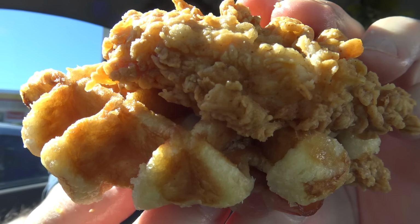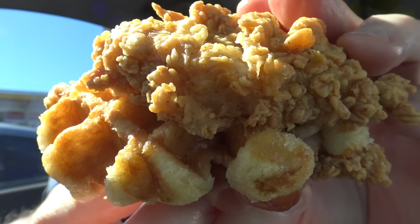Well, value-wise, $10.95, $11 for this. Well, for that, you are getting two nice big pieces of chicken and a bit of waffle there and a bacon and some of that funny sauce. You can get extra things added on it too. You can get cheese added or lettuce or some other sauces and stuff. So, yeah, that could be a good idea, actually.